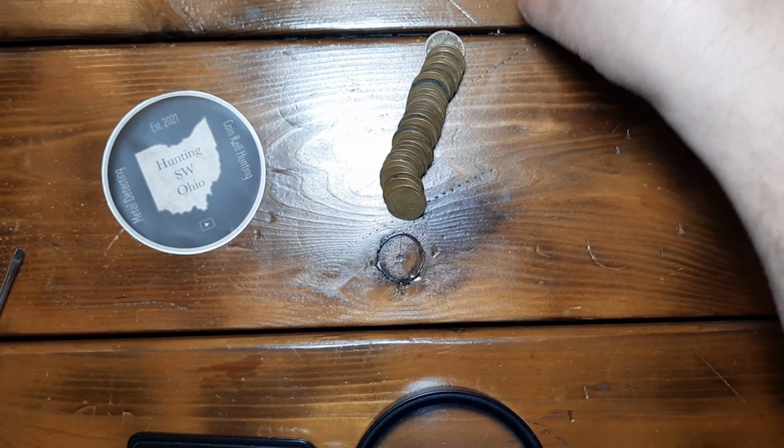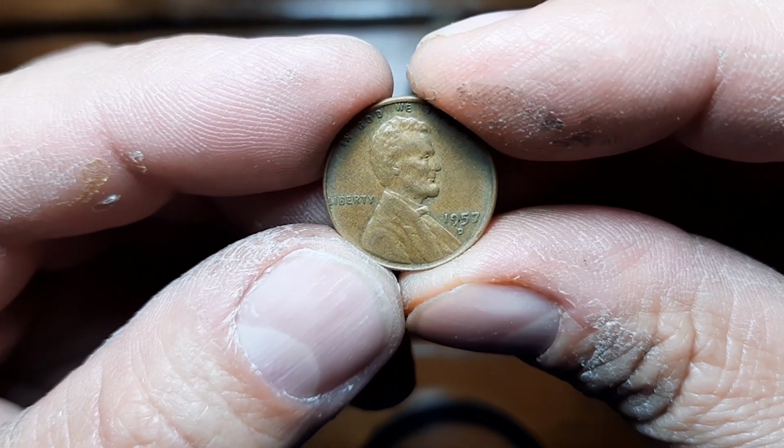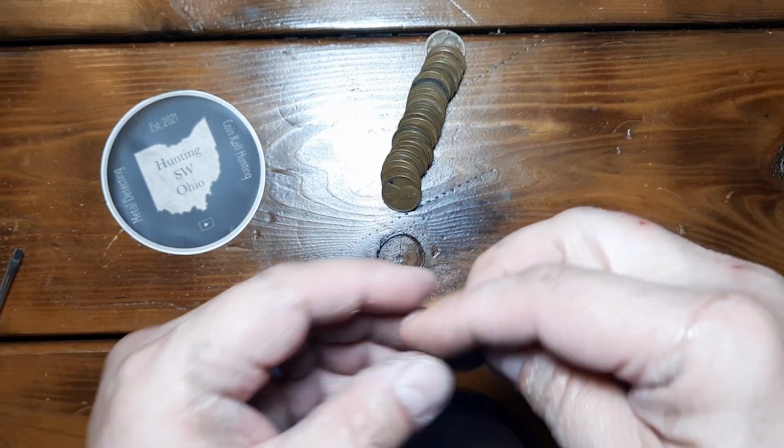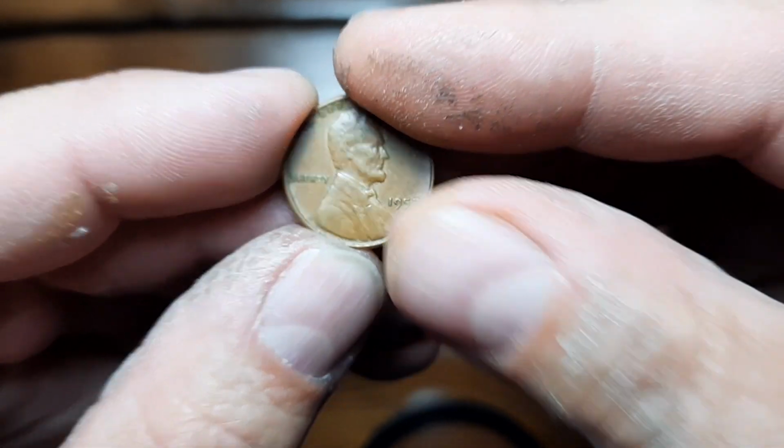That is the 5th from the 30s. We do have the 1 teens. 1957D. Another 1957D.